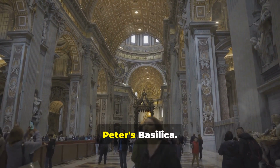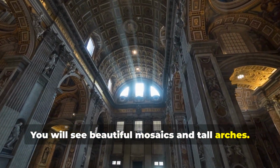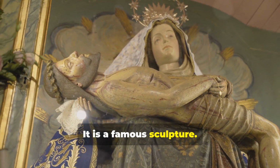Step inside St. Peter's Basilica. You will see beautiful mosaics and tall arches. Michelangelo's Pietà shows the Virgin Mary holding Jesus. It is a famous sculpture.